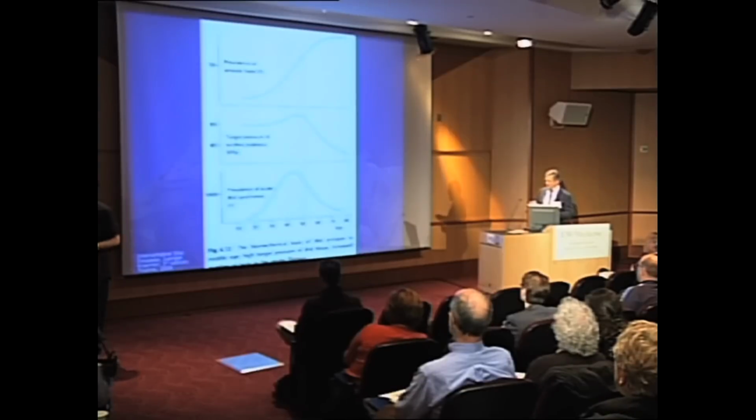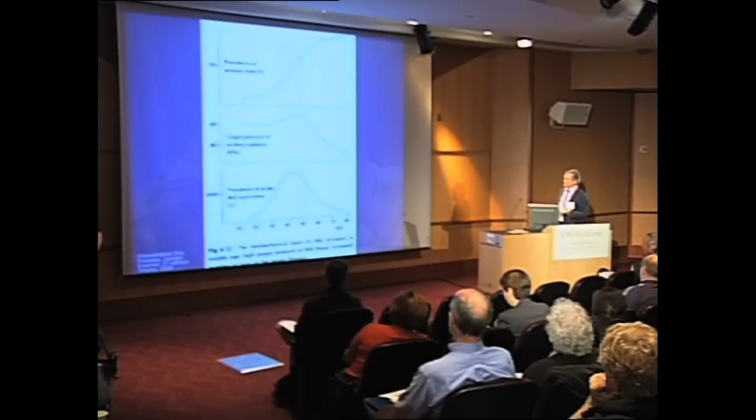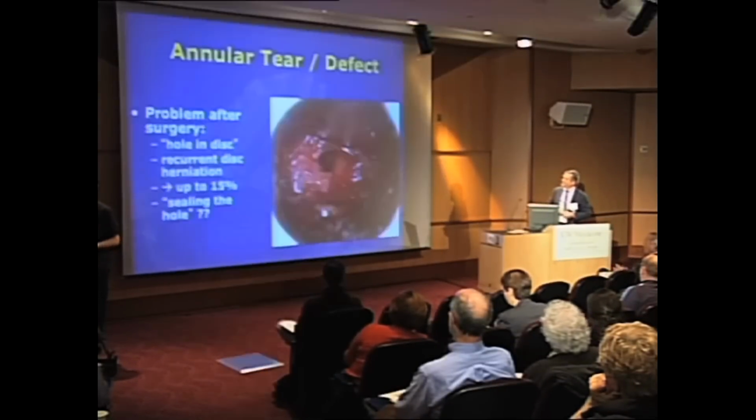Now, this just summarizes the events that facilitate the disc rupture. Over time, the prevalence of annular tears goes up as we get older. The trigger pressure of the nucleus pulposus in the middle-aged population actually goes up, so the pressure inside the disc is higher, but the annulus fibrosis is weaker, and that's why we see most of the disc problems in the age group of 20, 30, 40 years of age.